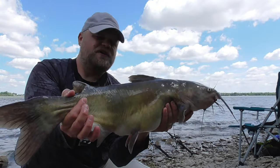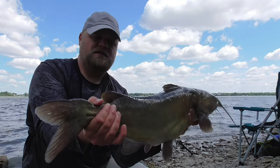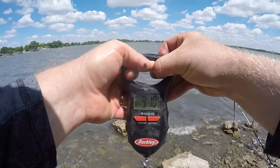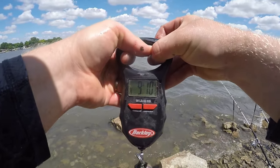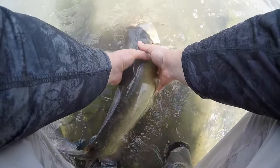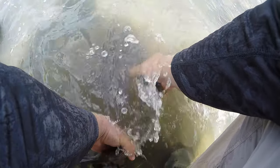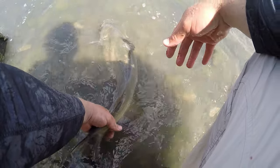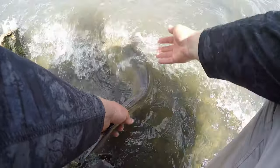I might get a weight on this fish. I'm guessing this is a 12-pound fish. Let's find out. Well, I guess it's a 10-pound fish, 9.5. Yeah, and they don't all spawn at the same time, but I mean, this one's pretty fat. There might be eggs in there. I don't know. I don't really care that much as long as they come bite on my baits.